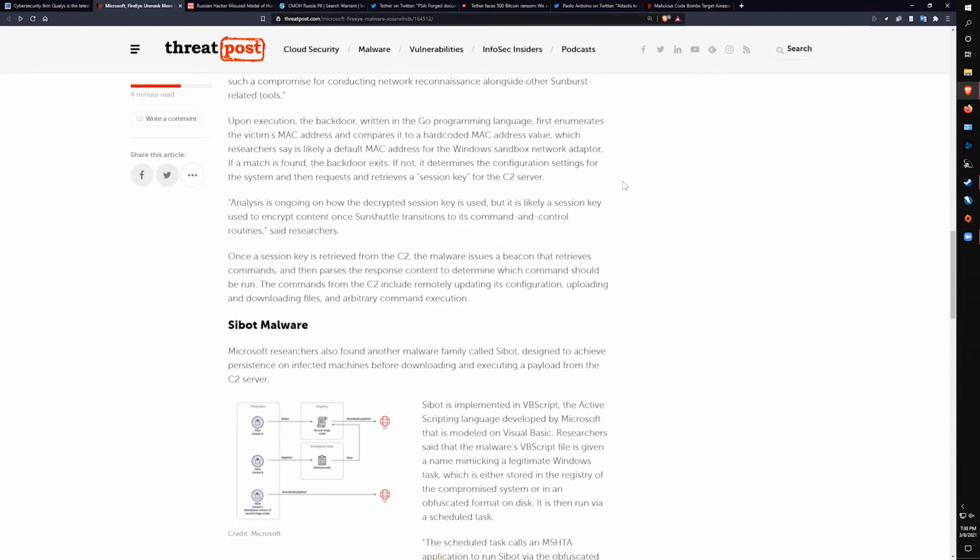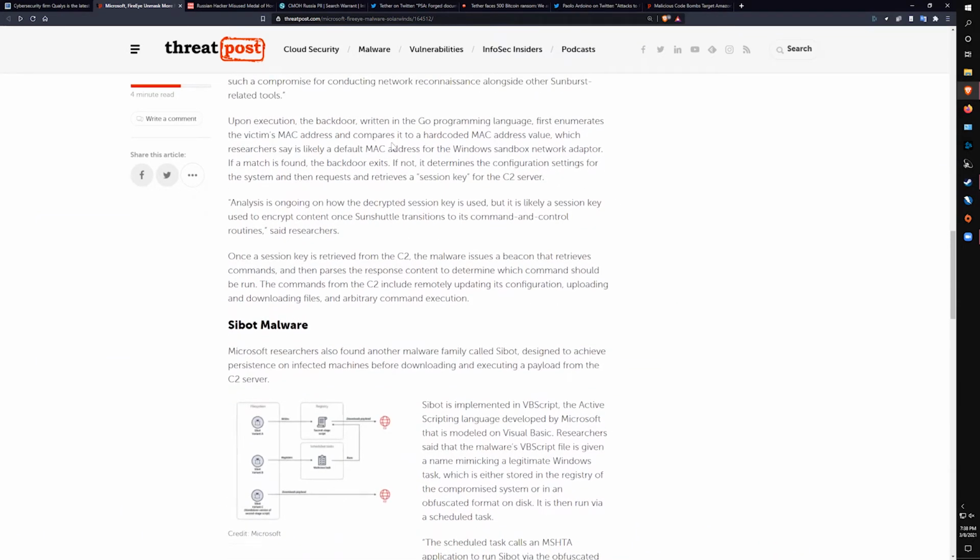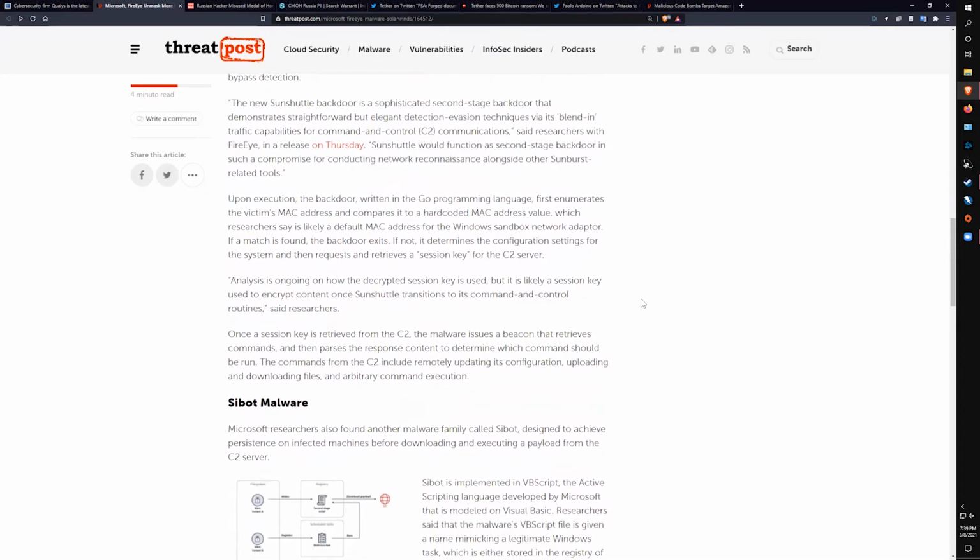So, anyways, this backdoor executes. It enumerates the victim's MAC addresses and compares them to a hard-coded MAC address value, which researchers at Threatpost are saying is likely a default MAC address for the Windows Sandbox network adapter, and if it matches that, the backdoor exits. If not, it then sets up configuration and retrieves a session key for a command and control server. So there's a lot there. That's crazy. It's basically if it gets caught in a sandbox environment, it just says nope. It's trying to obfuscate itself, trying to evade. Absolutely. A sandbox is usually set up with the specific intent of capturing malware.